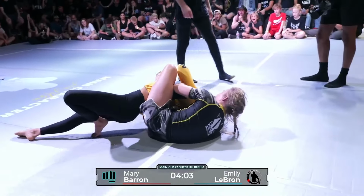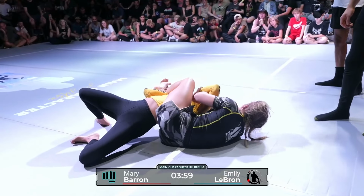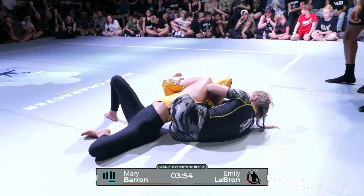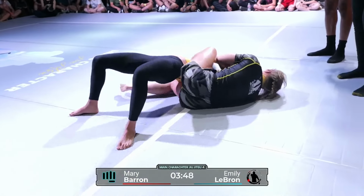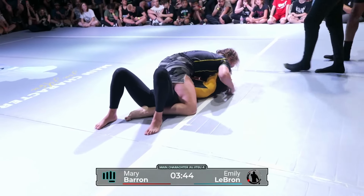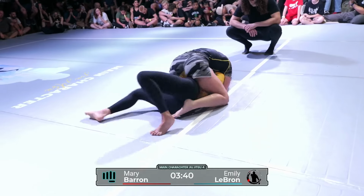Beautiful back take. Nice. Looking for the reverse triangle, possibly. Yep, looks like the legs over the arm. Wow. She might switch off to the arm lock here just based on the grip that she's pursuing. Back over to the mount. Dang, Emily's doing a good job, though, surviving, staying protected.